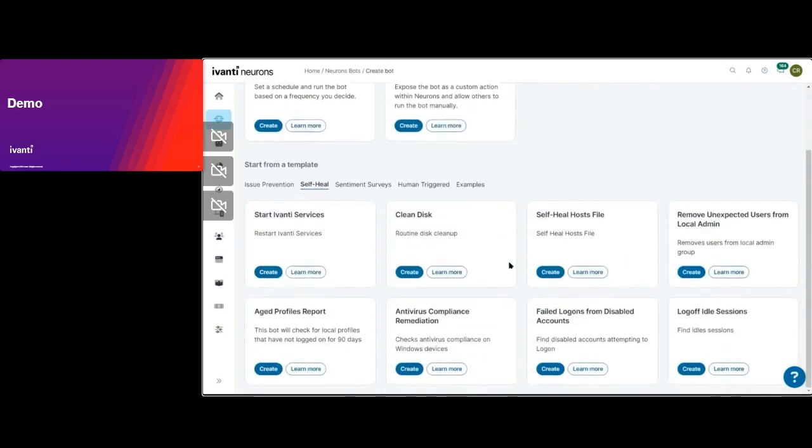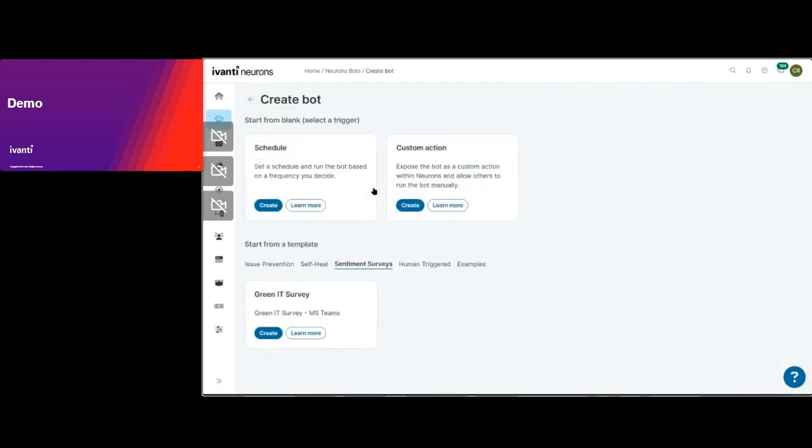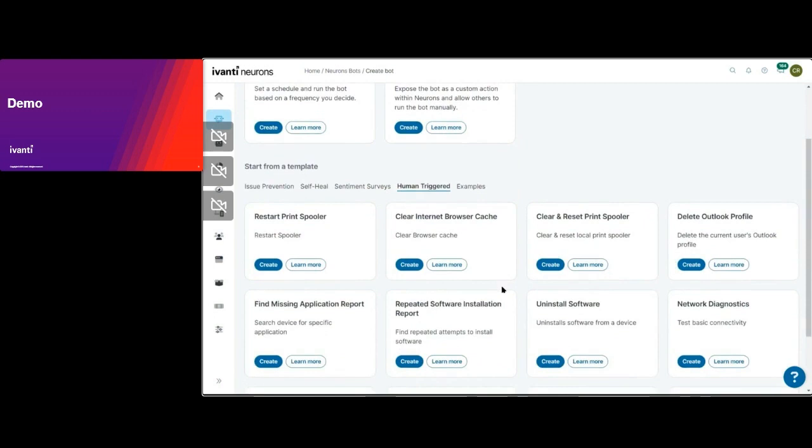We also have some self-healing bots, and one of the good ones for that is antivirus compliance for security. We have surveys. You could create surveys based on the green survey to ask, for example, if users are having issues with all the security features that you're enabling. We have human-triggered bots. These are bots for users to interact with, or for your IT security staff to enable or run while they're troubleshooting a user's PC. For example, cleaning the internet cache, uninstalling certain software, running a quick network diagnostic, or deleting the Outlook profile if it's having problems with the antivirus.